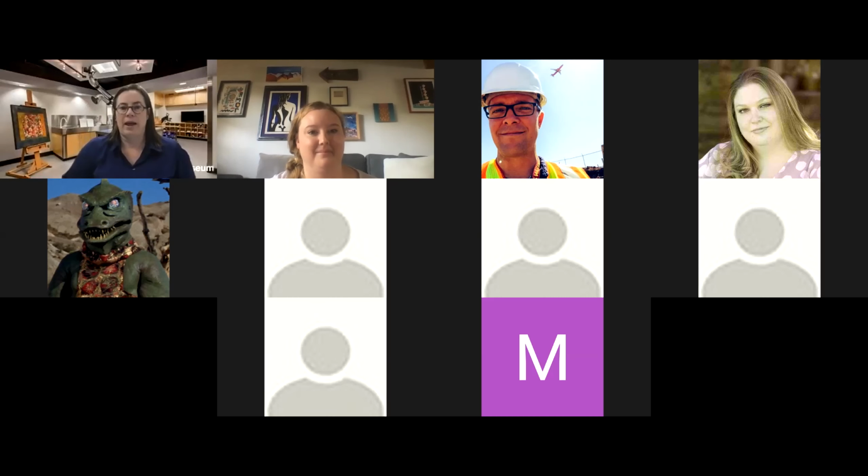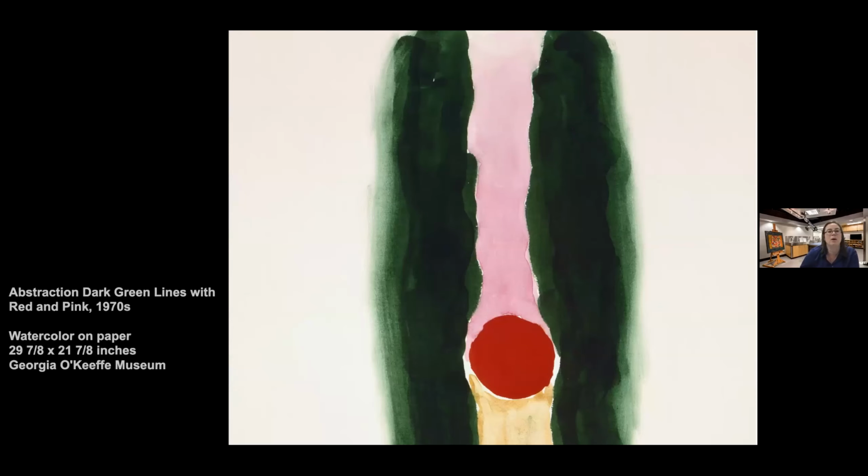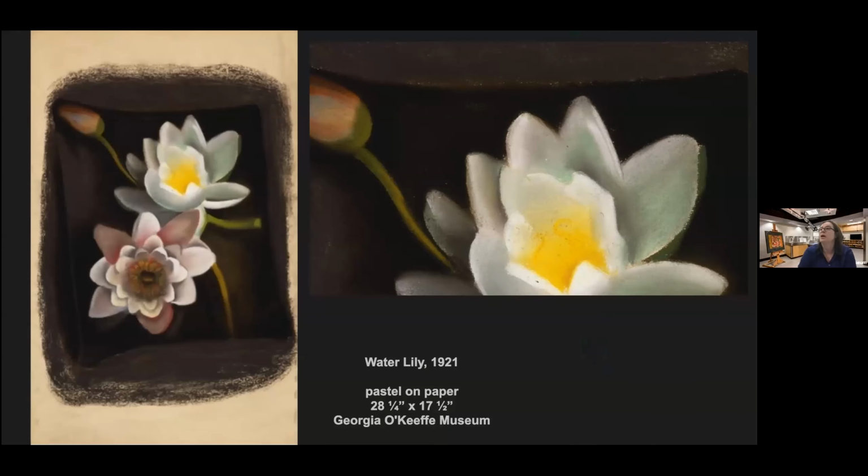Early on, O'Keeffe used watercolor to work out ideas, compositions, and use of color for her oil paintings. And here, a watercolor from the 1970s, about 50 years later. She later replaced watercolor with pastel for her preparatory work. She also, though, used pastel for finished drawings.